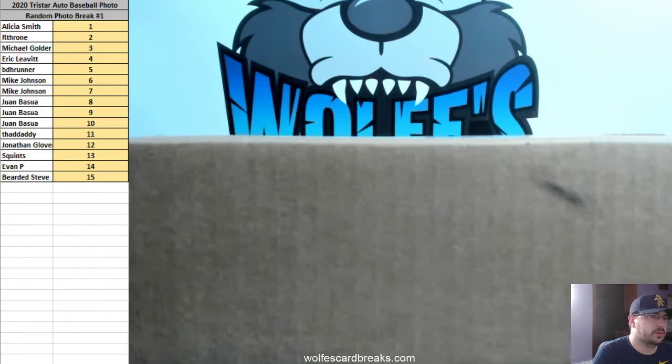All right, this is 2020 TriStar. What do they name it? 2020's TriStar Hidden Treasures Autographed Baseball Photo 15 Box Case, Random Photo Number 1. There are 15 envelopes. Each envelope has one autographed 8x10 photo per envelope. They do have some crazy little extra tickets that you can pull as well, Grand Slam tickets.